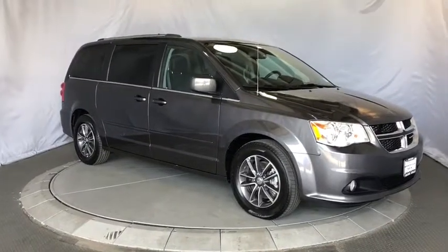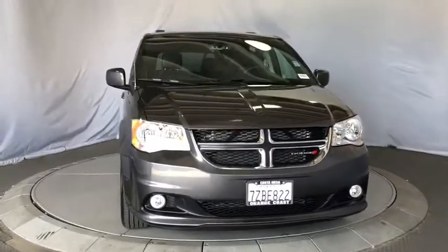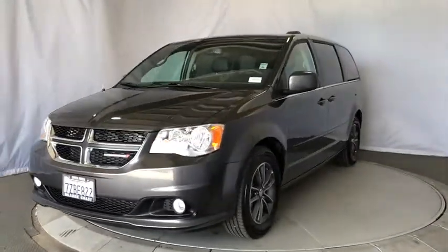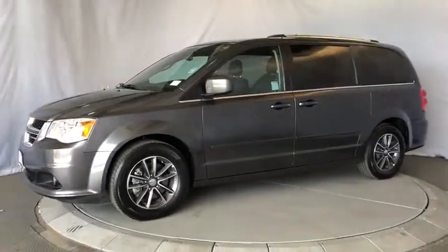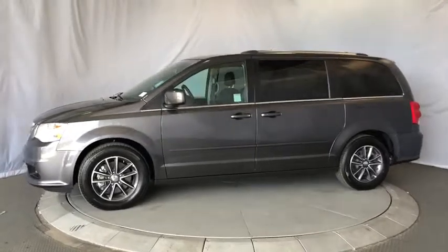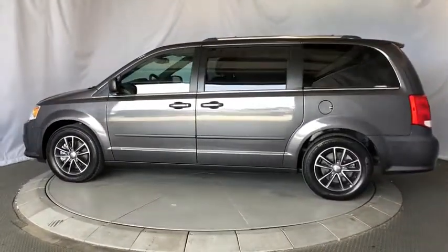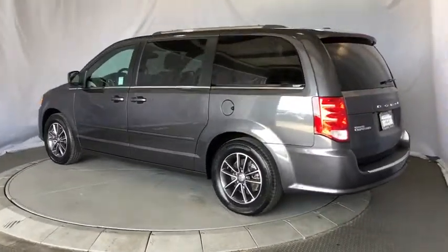2017 Dodge Grand Caravan. The Dodge Grand Caravan received the government's highest front and side crash rating of 5 stars. Its vast interior is widely praised, with an innovative seating arrangement, versatile cargo storage, and enough entertainment features to keep the kids entertained on road trips. This vehicle has less than 45,000 miles. Here are some of this vehicle's great options.